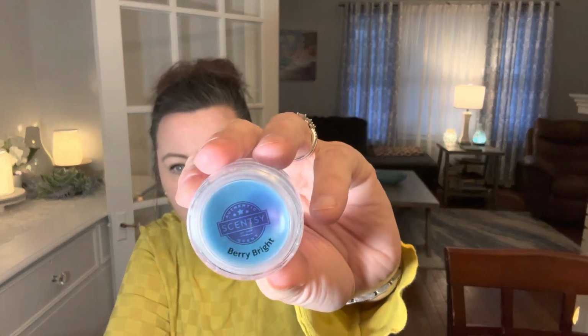Then the next one, I worry about the fate of this one for the future, but Berry Bright. This one is described as blue raspberry, fresh clementine, light the way to sweet spun sugar. And this is like a blue raspberry slush puppy. Not a hush puppy that you get from Long John Silver's, but a slush puppy. So yeah, it's definitely blue raspberry. It's very good. It's a nice medium strength.